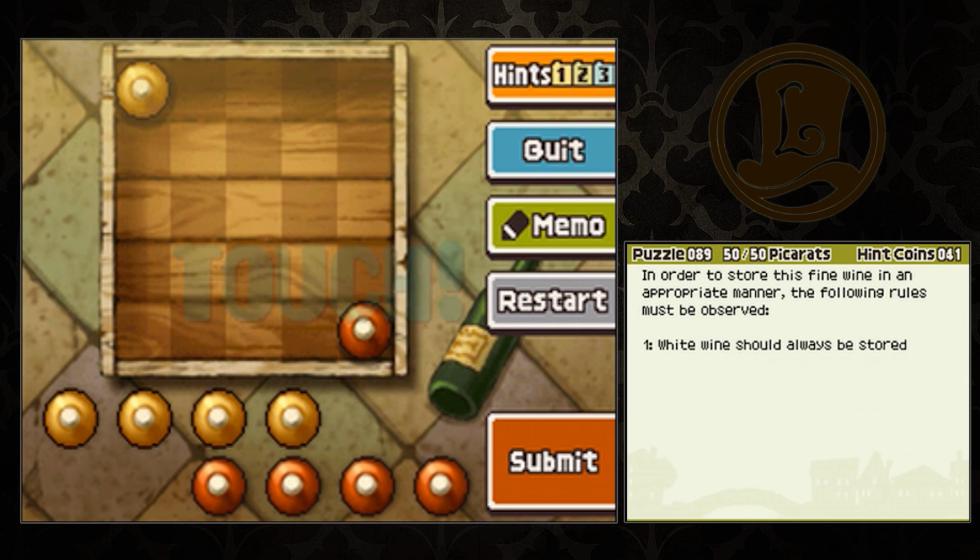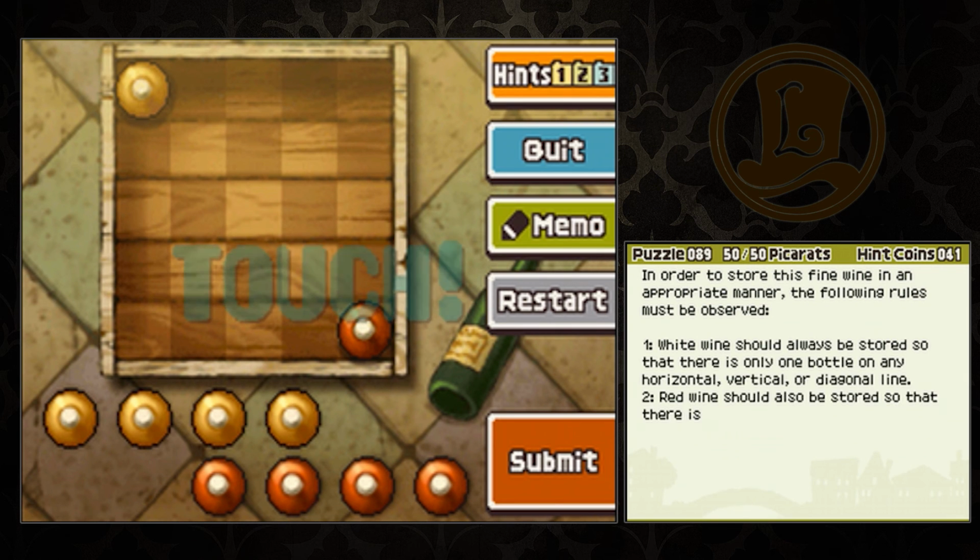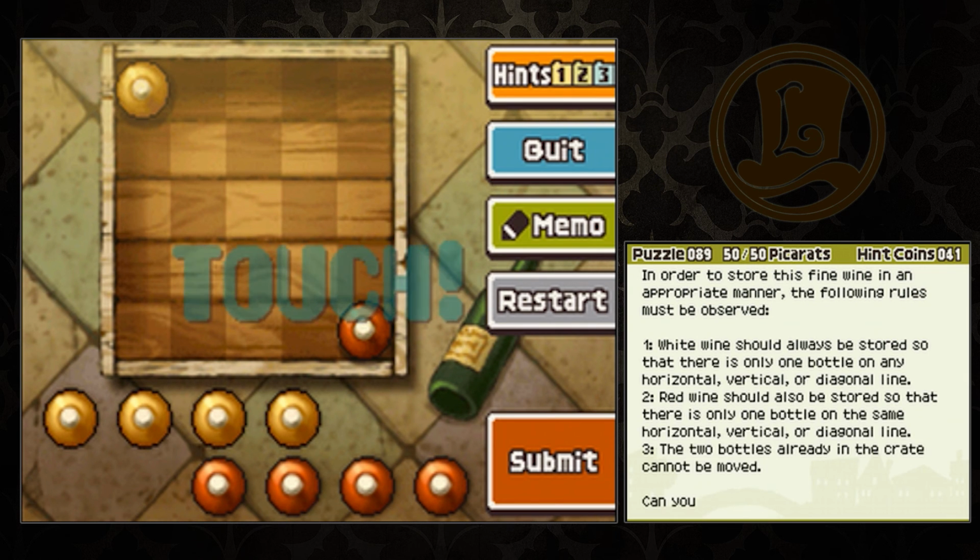In order to store this fine wine in an appropriate manner, the following rules must be observed. White wine should always be stored so that there is only one bottle on any horizontal, vertical, or diagonal line. Red wine should also be stored so that there is only one bottle on the same horizontal, vertical, or diagonal line. The two bottles already in the crate cannot be moved.